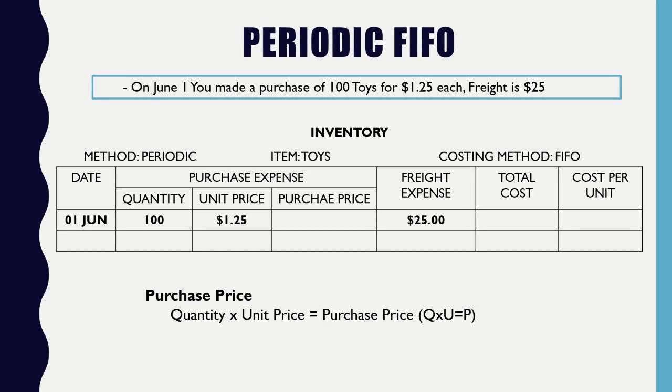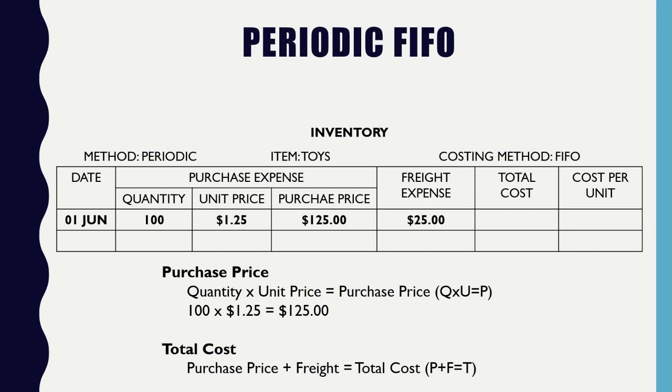So in this case, again, June 1st, right? I made a purchase of 100 items at $1.25 each, and my freight was $25. So in my table, I have my date, I have the quantity, I have my unit price, and I'm given my freight. So in this case, to solve for purchase price, which is the quantity times the unit price, which gives me a total of what? Well, 125. Right. Okay. And then we've done this before. What's my total cost going to be? Okay. 150. It's going to be your purchase price plus your freight, which gives you 150.